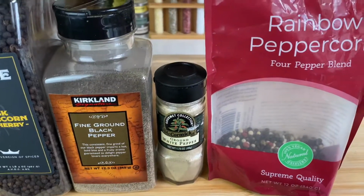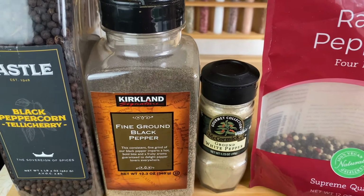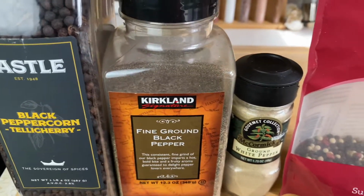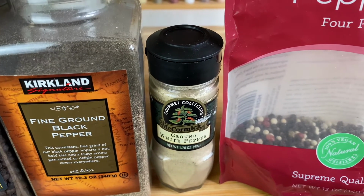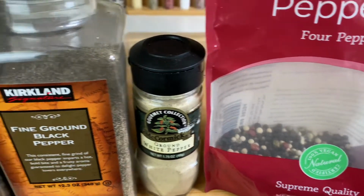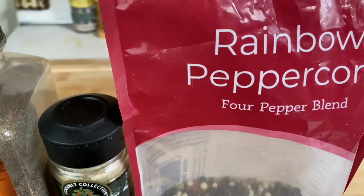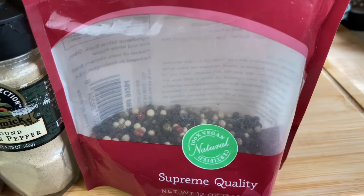Okay, and of course, you have to keep some pepper. Okay, I love fresh cracked black pepper, so I have several of these in here. This one is new, and then I have the fine ground black pepper. When I'm not feeling like filling up my grinders, I'll have that on hand. Oh yes, some white ground pepper, you must have that in the house, and I have the rainbow pepper blend to put in my grinder.